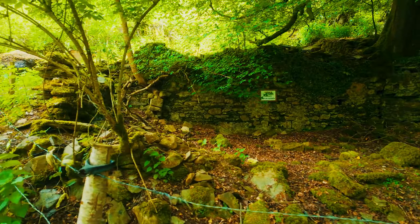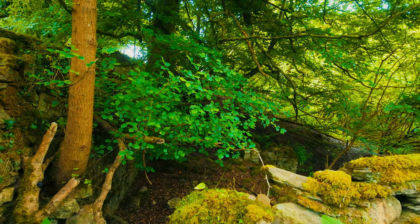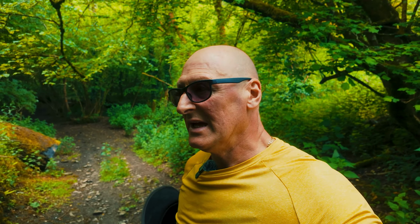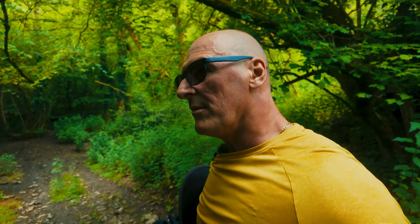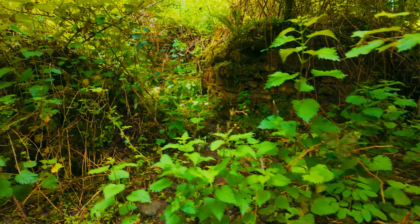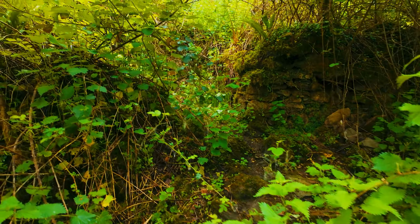So there's a warning from the landowner that this is private property and to stay on the footpath. I'm not allowed to get over the barbed wire fence. Right, so anything else? I did read something online which says the best time to visit the village is in the winter, because in the summer it's very overgrown and it's so easy to miss things. And there's a couple of walls here, must have been a house or something, well overgrown.